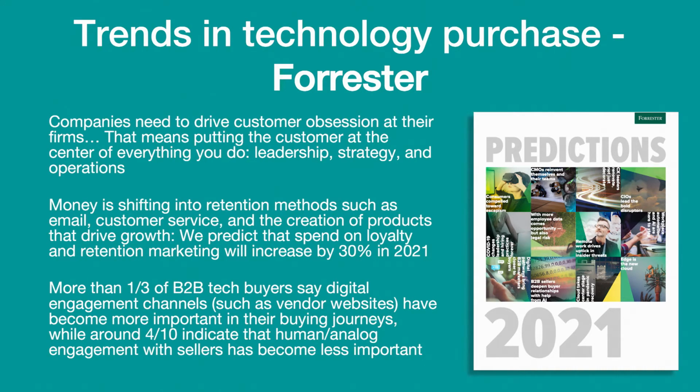Forrester followed hot on the heels the following week. This is probably slightly more of a marketing bent, but I don't dislike it for that. It talks about putting customer obsession at the heart. And it talks about how a lot of investment globally is shifting from net new marketing outbound reach into retention methods, because customers, as we've seen from the stats that I just presented, are becoming a bit more promiscuous. They are switching, they're looking at different products. So I think a lot of people are saying, well, let's keep the ones we've got because it's cheaper, rather than going out and finding new ones.